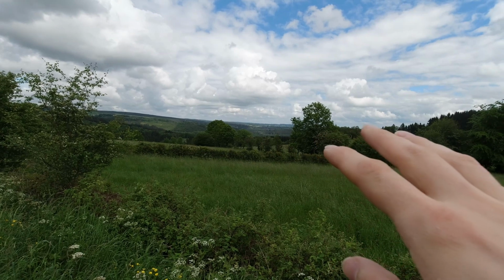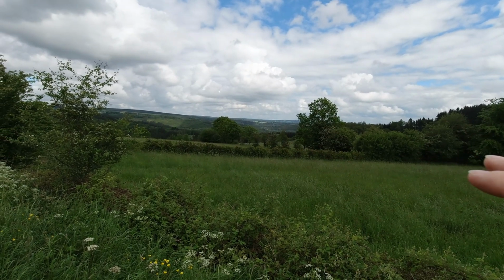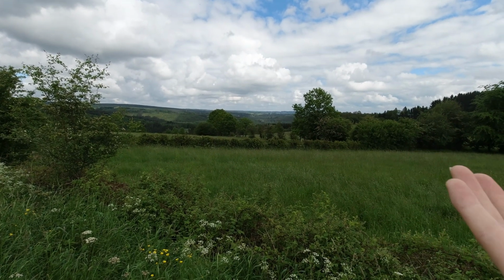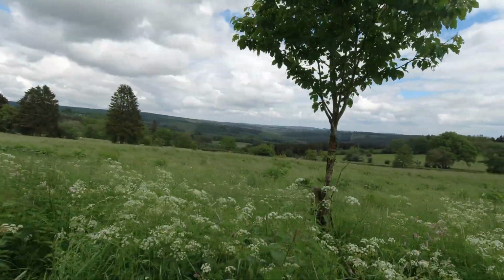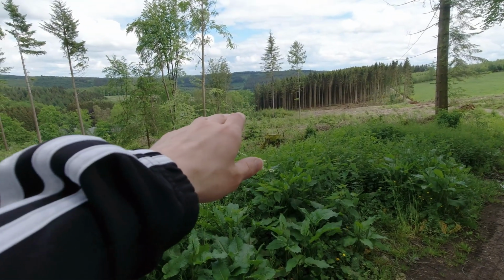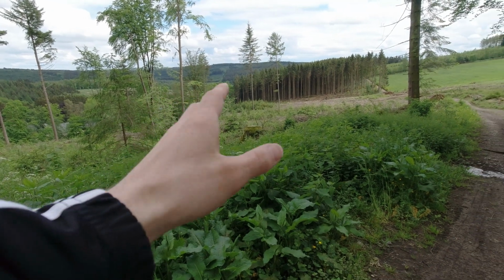Far in the distance you can see the bridge. I don't know if the camera picks it up, but somewhere just down there in between the trees is where the racetrack is. I can clearly hear it. Alright, so the racetrack is basically right behind these trees. I'm gonna see if I can get closer to it.